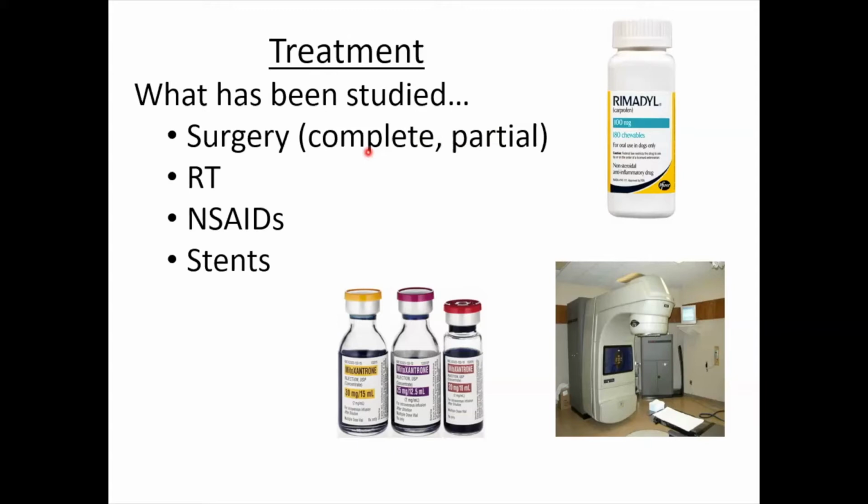We can use radiation therapy, and the prostate's relatively easy to target using CT-guided radiation. We do recommend non-steroidals, and again, we like to start with piroxicam. Or we can use urethral stents. It doesn't treat the primary tumor itself, but it does open up and expand the urethra so that they can urinate and be comfortable while we move forward with more aggressive therapies. We tend to start with mitoxantrone or carboplatin. This is a picture of a linear accelerator for the radiation side of things to treat prostate cancer.